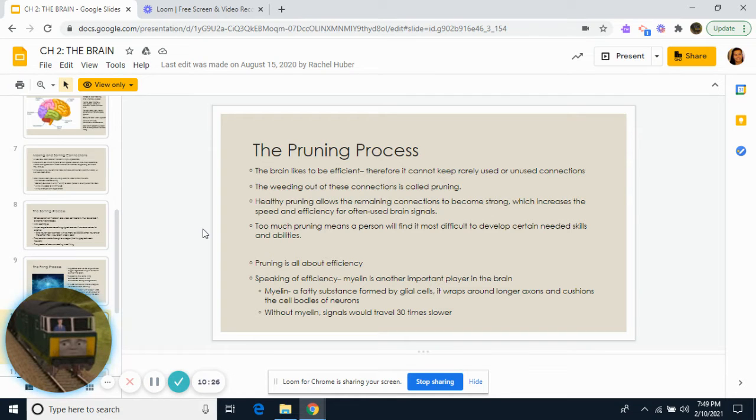The pruning process. The brain likes to be efficient, and therefore it cannot keep unused connections. Weeding out of these connections is called pruning. Healthy pruning allows the remaining connections to become strong, which increases the speed and efficiency for often used brain signals. Too much pruning means a person will find it more difficult to develop certain needed skills and abilities.